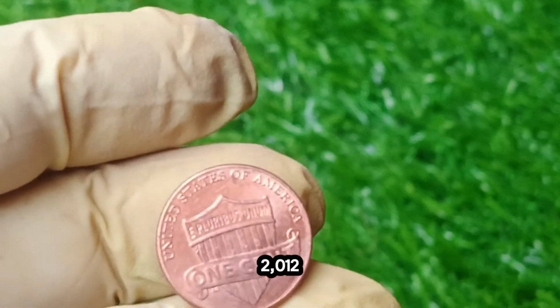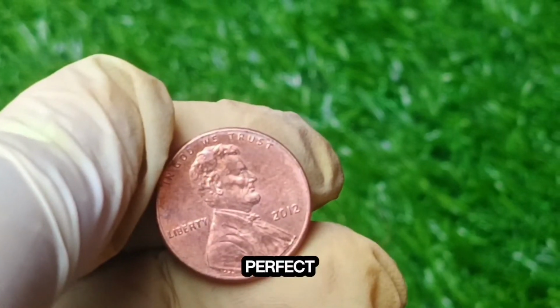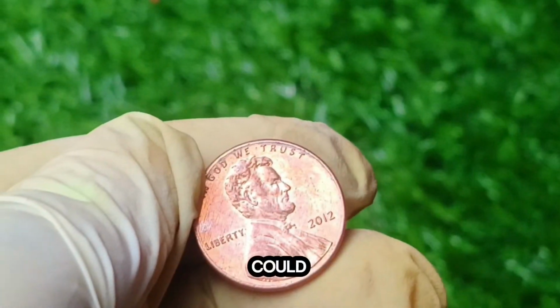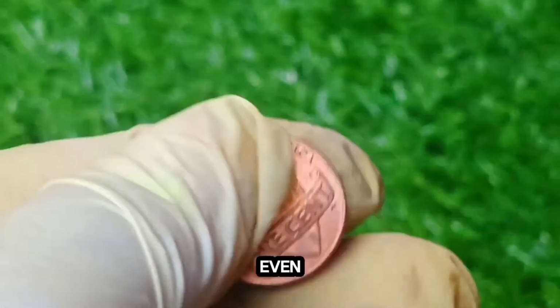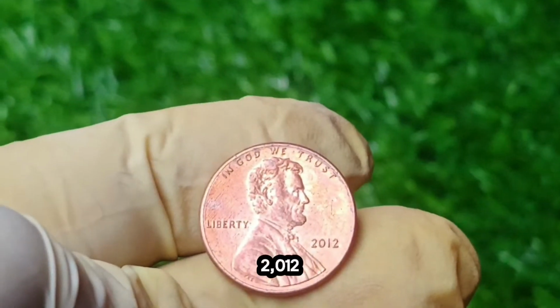If a 2012 penny had a combination of extraordinary features, like a unique error, perfect condition, and an incredible backstory, it's entirely possible it could reach a value in the millions, or even tens of millions. Think you might have a valuable 2012 penny?